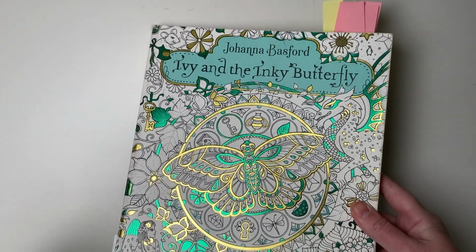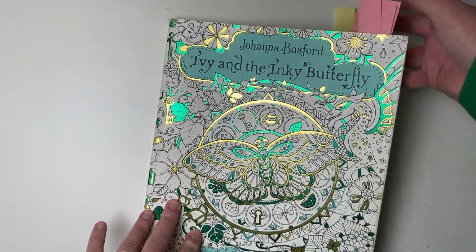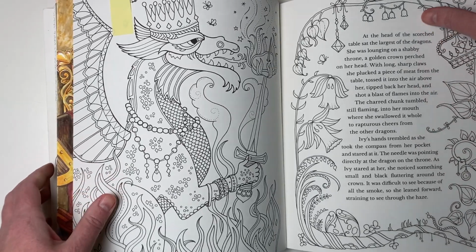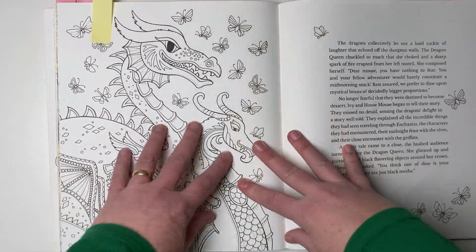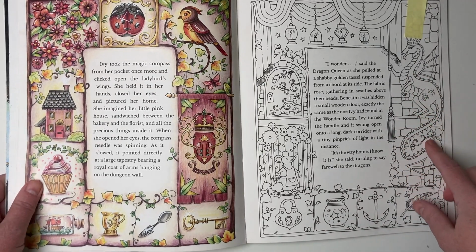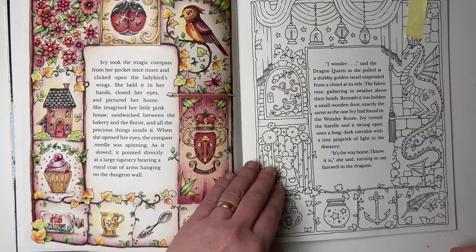Then I have Johanna Basford's Ivy and the Inky Butterfly. This one has obviously a couple of dragons. I have marked them all because I like them all, and I could not decide which page will most likely be the one that I will color. So the Dragon Queen or this triplet of dragons. I mean, this one only has a small dragon, but I think it's still a cool page. I really enjoyed doing this page, so this could be a matching page.